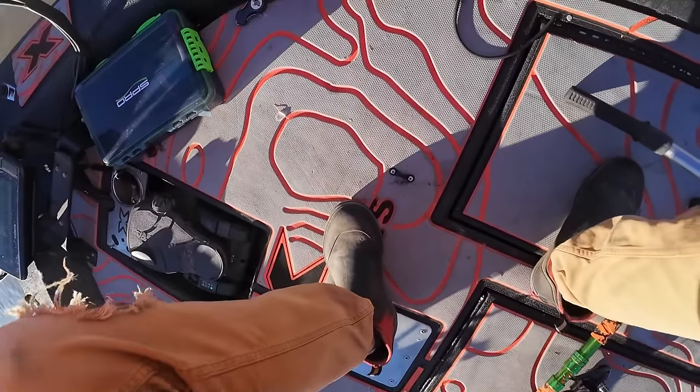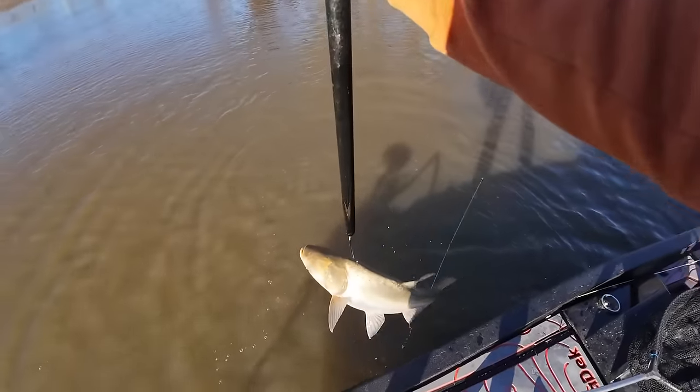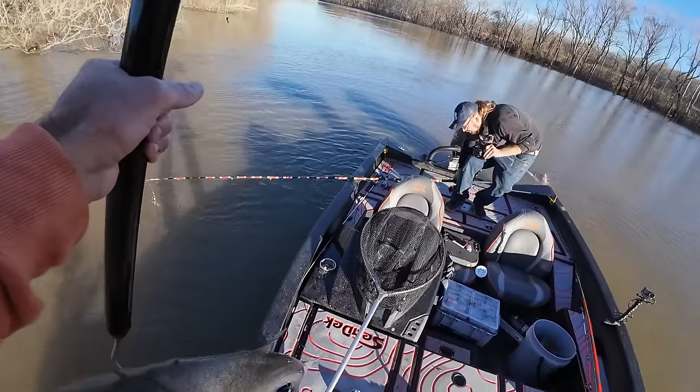Where's your head at? Oh, I missed his head. You got it that time. Barely. Tough fish. There we go. Second little silver carp of the day. I didn't get quite the headshot I wanted, but I got him.